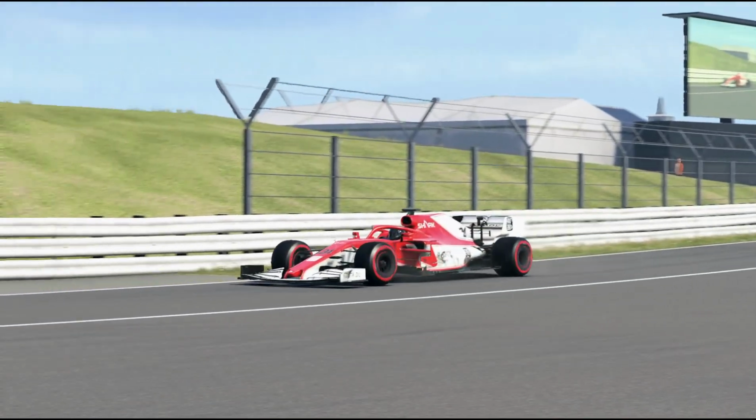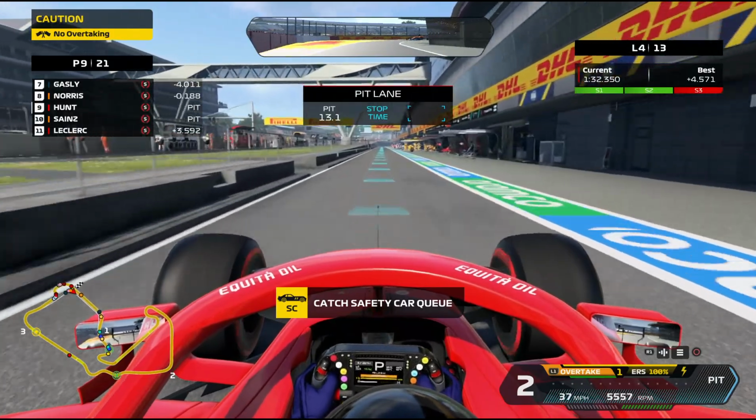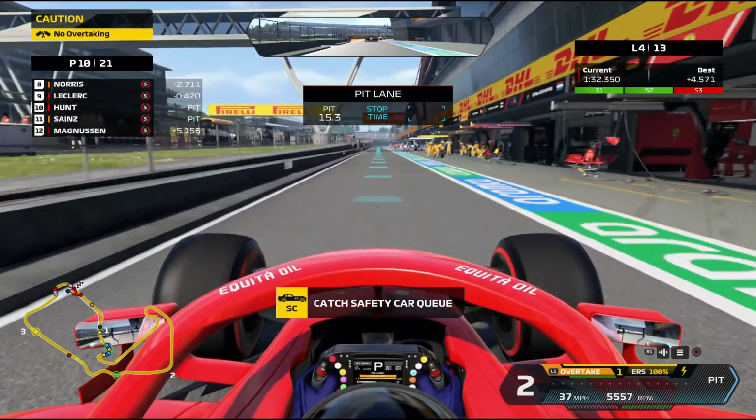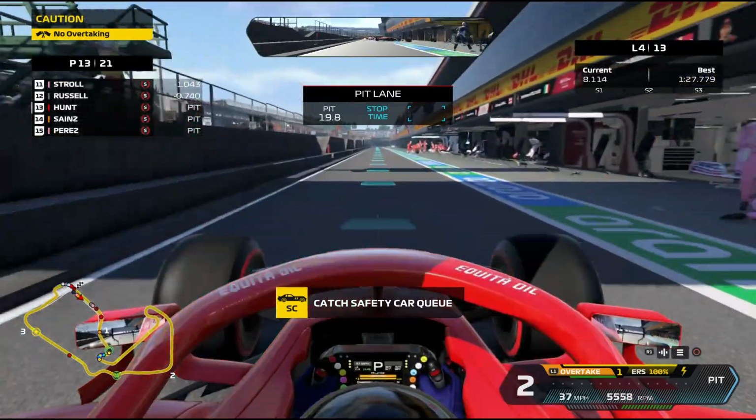He had to dive across the circuit there, but he has come in now for his pit stop because the safety car is now out. This could be a great move or it could be a disaster. We will find out as the race progresses.